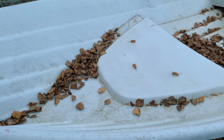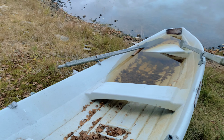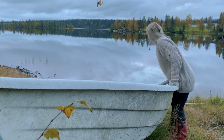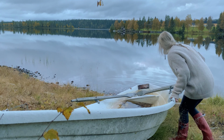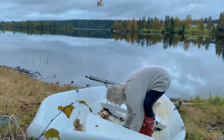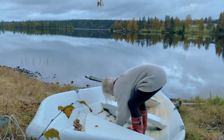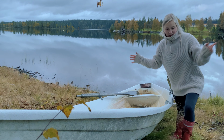Whoops, we haven't used our boat in maybe a month or month and a half. Ugh, it needs a bit of cleaning. Remember to put the plug in a boat or you'll have to row really fast. So I'm not a good rower, so let's put the plug in.